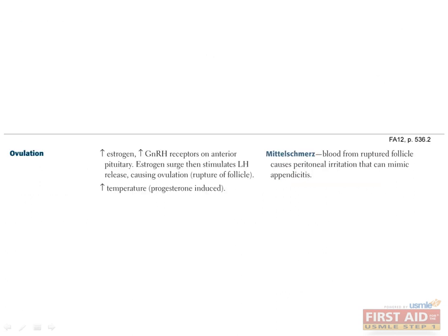So let's talk a little bit about ovulation now. During menstruation, we can observe estrogen levels begin to rise as simultaneously the number of GnRH receptors on the anterior pituitary begin to increase. As just discussed in the previous first aid fact, the rise in estrogen stimulates a spike in LH levels, which triggers rupture of the dominant or pre-ovulatory follicle.